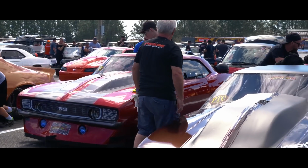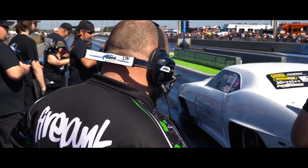It is Saturday morning, and we are ready for our last qualifying session before Eliminations. Last night, we had our qualifier, and we went for a hero or zero pass, and we got zero. Everything on the G-meter showed us that we should turn it up in the first .3, and we did, and it lost the tire right away.